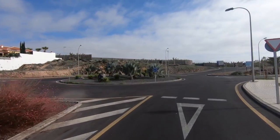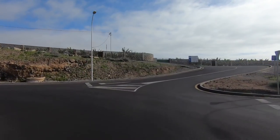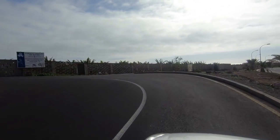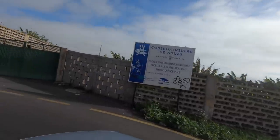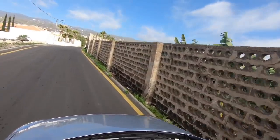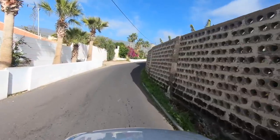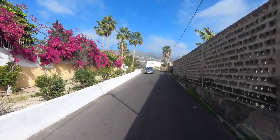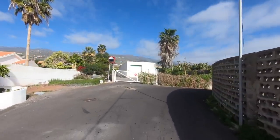This is the top of my road, Avenida de la Galga, and we're going straight up over to Playa Paraíso. Here's the banana plantation. Just opposite that is the Rosa Center. This road is not very well designed, it's quite narrow, but if you know the width of your car, you should be okay.